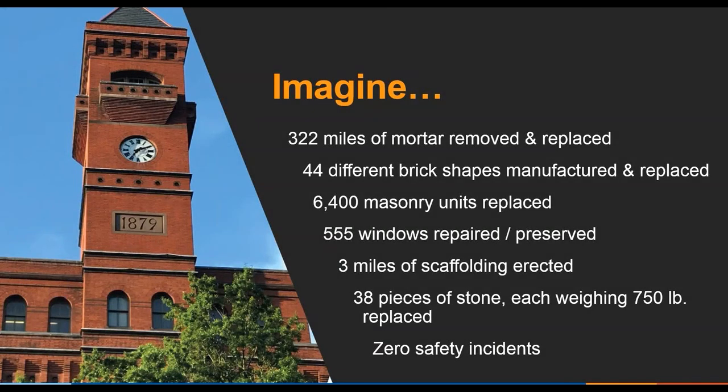Okay, here's some statistics on what we did on the project. We removed and replaced 322 miles of mortar. We're doing the conference in Las Vegas. It would take you 332 miles to drive from the conference to San Diego, as a point of reference for how much we did in the project.